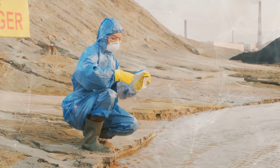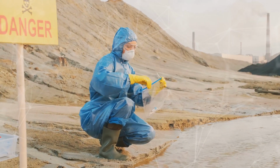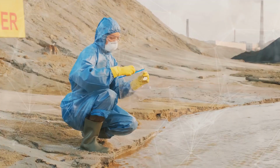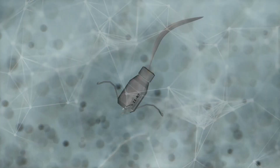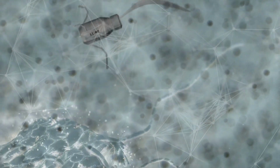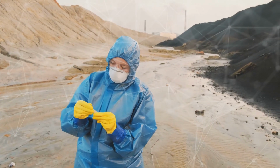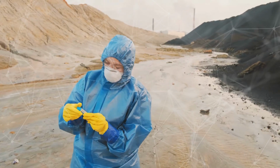For instance, scientists have developed nanomaterials that can act like tiny sponges, soaking up heavy metals like mercury and lead from contaminated water. Once trapped, these toxins can be safely removed and disposed of. In another breakthrough, researchers have created nanomaterials that can break down harmful organic pollutants into harmless substances. This technology has the potential to clean up contaminated soil and groundwater, making our environment cleaner and safer.